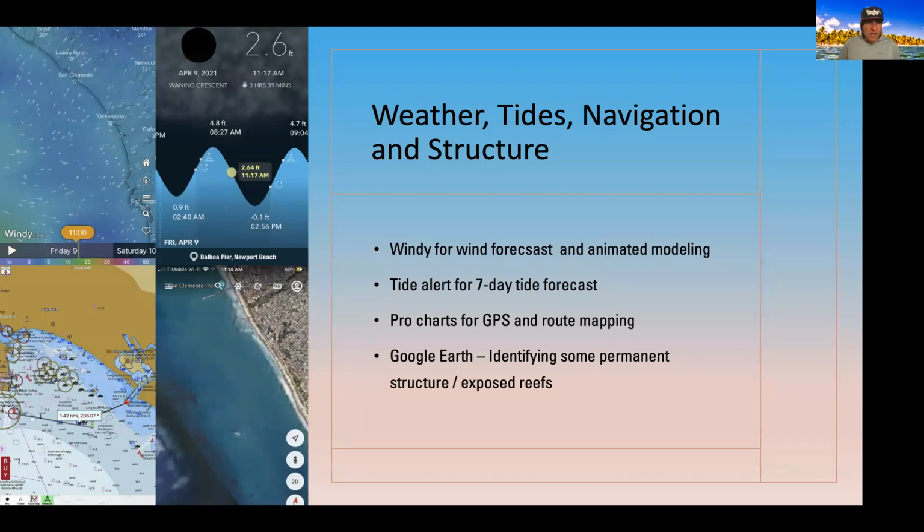I still use it. The ProCharts GPS, this is a free version of it. If I'm going to launch somewhere and I want to try a new spot, this is really good for mapping distance, so it can show me how far I'm going to go. And then on the bottom left here, we have Google Earth, and this is actually San Clemente. You have San Clemente Pier here, and this is a rock pile that pops up, that is exposed on lower tides. But you can go on Google Earth and just scroll up and down the coastline and find some of this stuff.